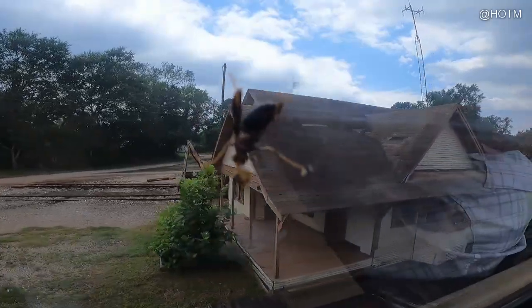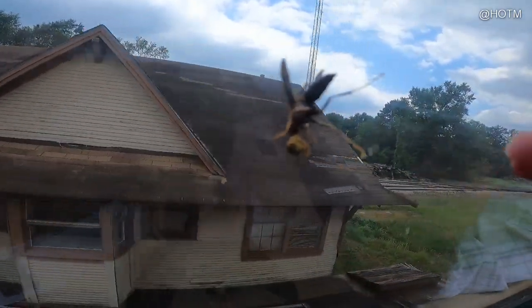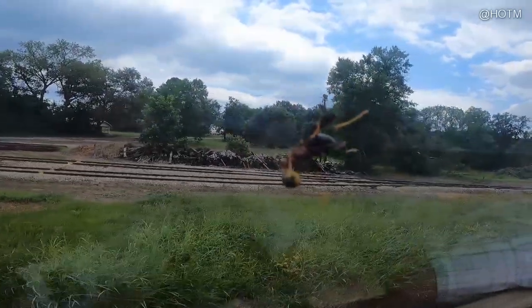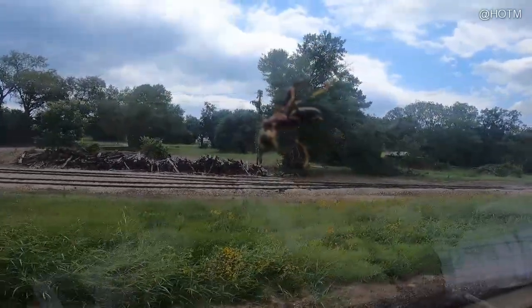Yeah. That is a wasp on the window, guys. From our window. And he has got a loaded mouth. Full of food.